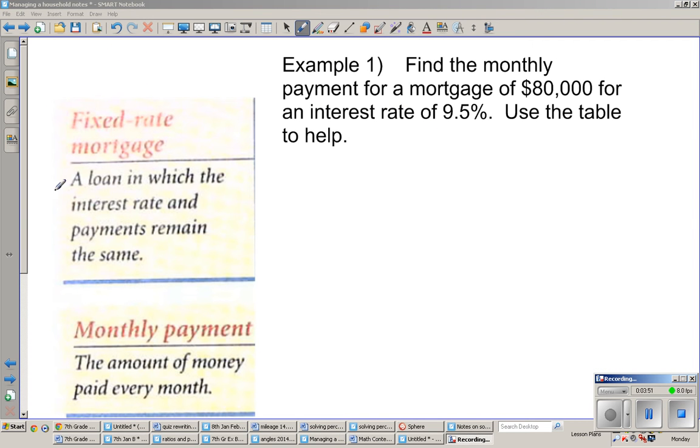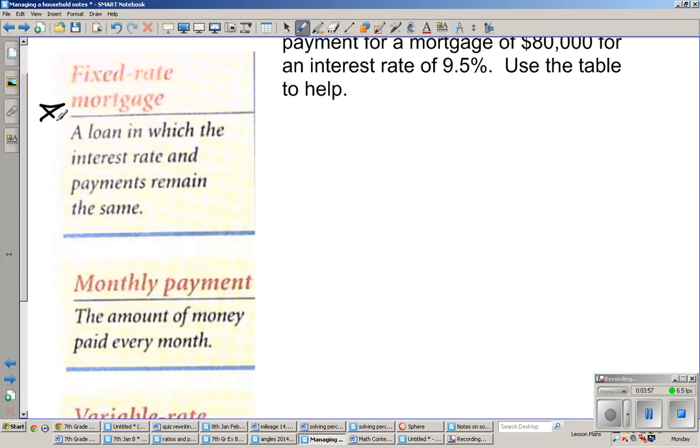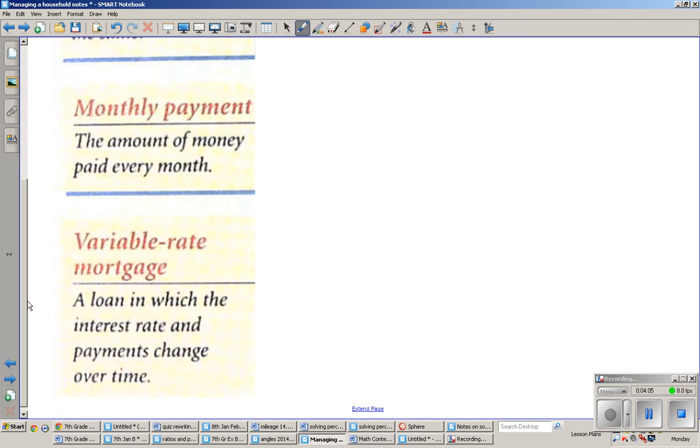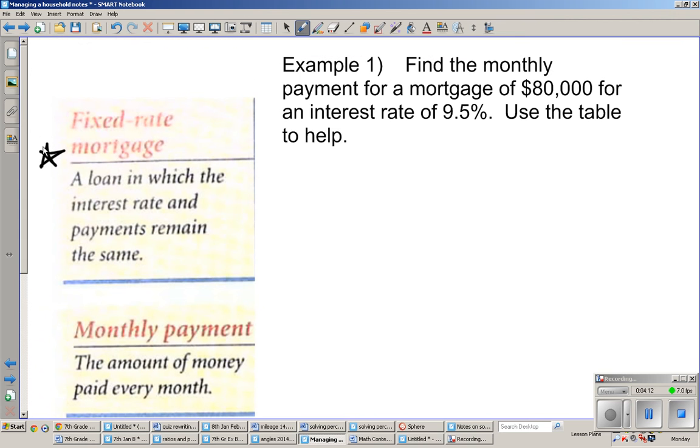All right, so let's review some terms. A fixed rate mortgage is a loan in which the interest rate and payments remain the same. This is a good thing. This is the kind you really want to look for. Your monthly payment is the amount of money paid every month on your mortgage or your loan. A variable rate mortgage is a loan in which the interest rate and payments change over time. And it's not a very smart idea to get one, especially for first-time homeowners.